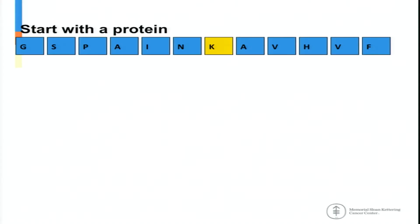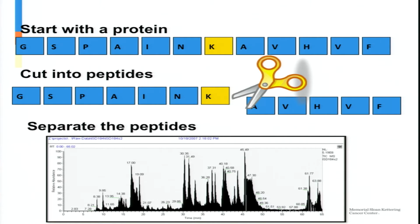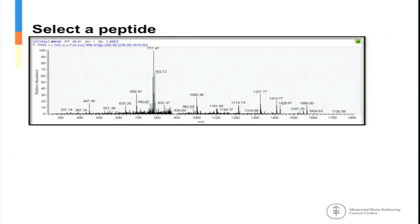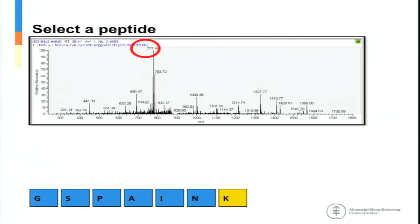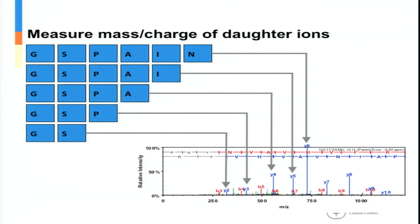And I'm not very savvy on exactly what mass spectrometry does, although I have used it extensively. This is how I understand it, and I hope it helps you. So we start with a protein. We cut it into peptides, and trypsin cuts each protein at a certain residue, identical in each case, very similar to DNA restriction enzymes. And then we separate them using chromatography, select the abundant peptides, and then each selected peptide is imparted energy to fragment it, and then the fragments are measured.